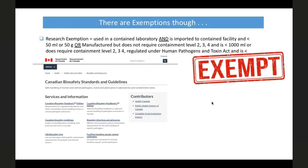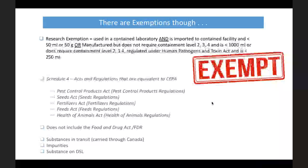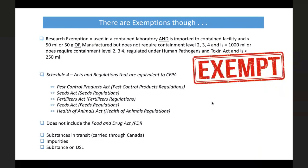It requires you to go through the new substances notification process. Another way it can be exempted is if there are acts or regulations that are equivalent to CEPA. There is a schedule in CEPA, the Canadian Environmental Protection Act, which states that if there are other acts that are equivalent in terms of environmental assessment, then there's no need for redundancy, so there's no duplication. The Pest Control Products Act, Seeds Act, Fertilizers Act, and Health of Animals Act are all listed in Schedule 4. So if the living organism or microorganism is regulated by any of these acts, it doesn't have to go through the notification process, because there is an equivalent act to regulate it. You'll note that the Food and Drugs Act or the Food and Drug Regulations is currently not included in Schedule 4.